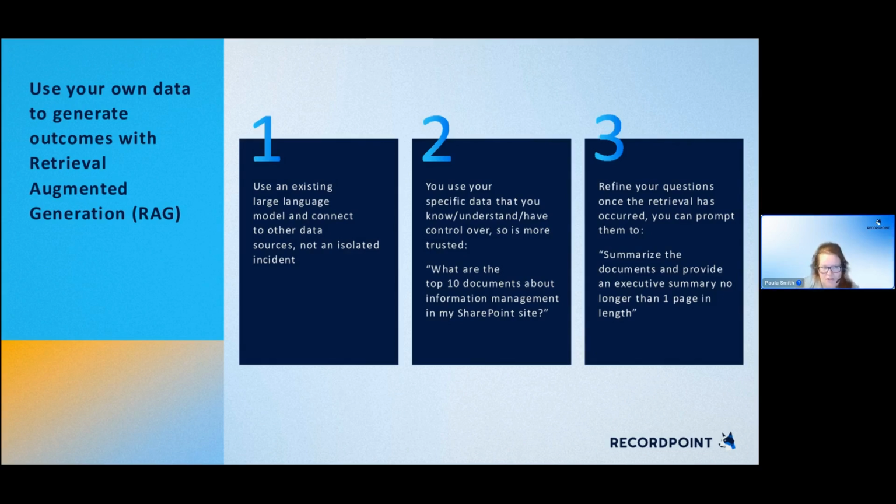You can also, though, use your own data. There's something called retrieval augmented generation, or RAG, where you can basically use your stuff. Again, it uses an existing large language model and connects to your data sources. So it means that you can make maximum use of what you've got in-house and leverage all of that. So you have more control then of the data that it's pulling from.